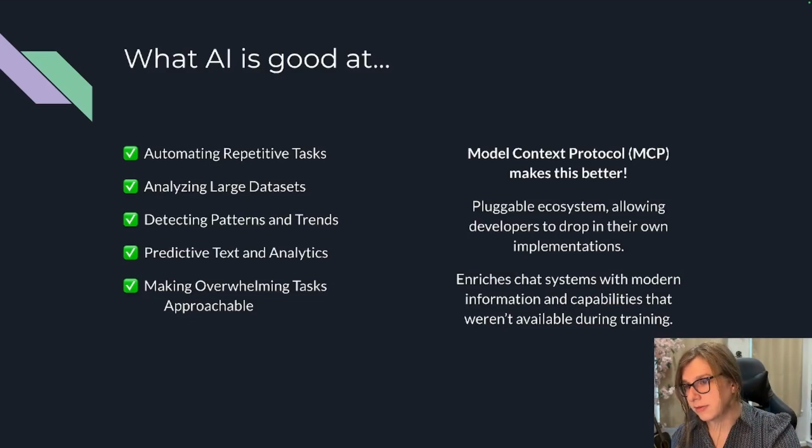And one of the things where I found AI to really help improve my workflow has been making overwhelming tasks more approachable. And Model Context Protocol really helped augment models that I saw trained on old information with newer context and capabilities that weren't around back then.